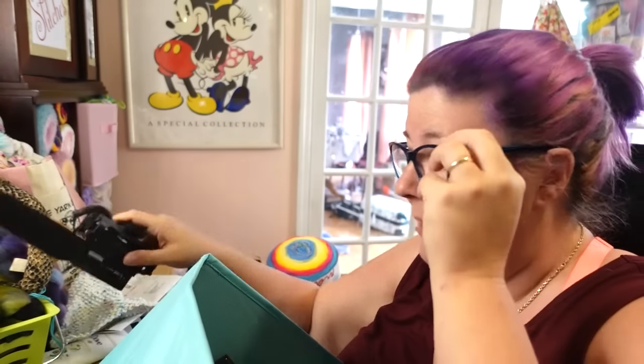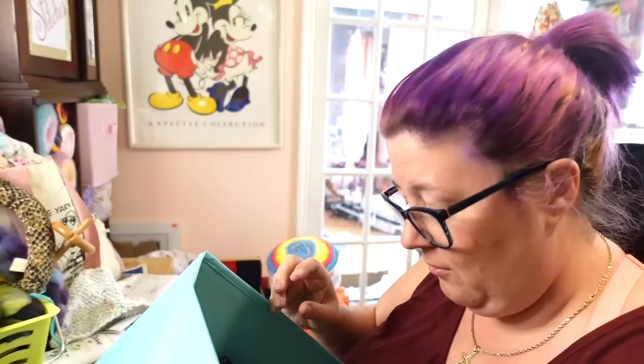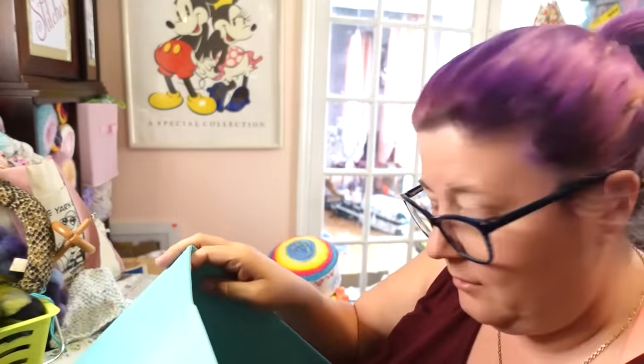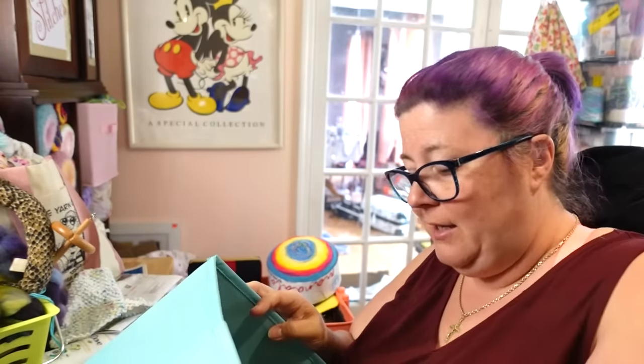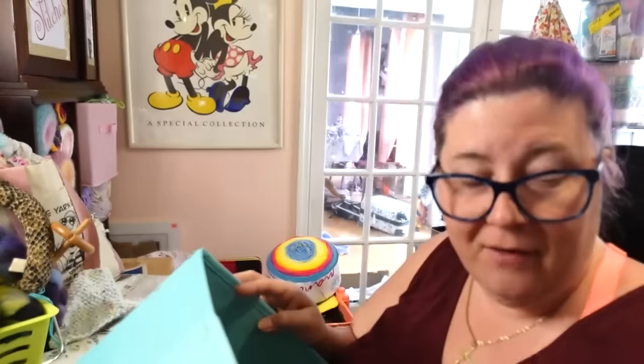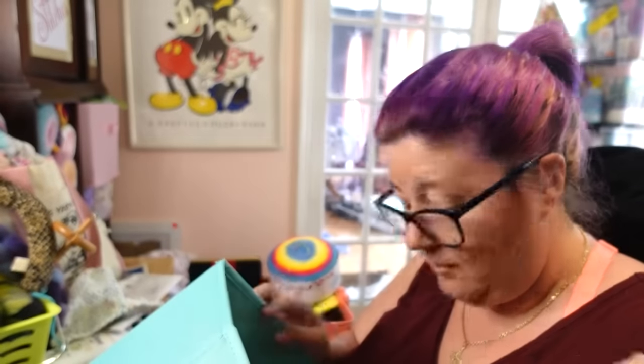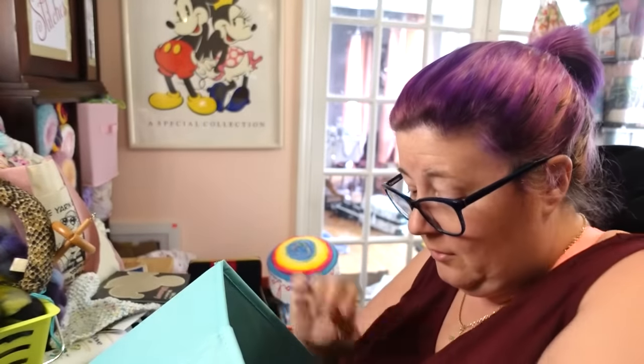My external microphone, the little man keeps trying to walk off with. That goes in the camera equipment. My handguard. Stitch patch. The weirdest random crap is in here. A genie patch. I have a jean jacket that I put patches on, and that's what that's for. A Disney book. I mean, that doesn't belong in this room at all.